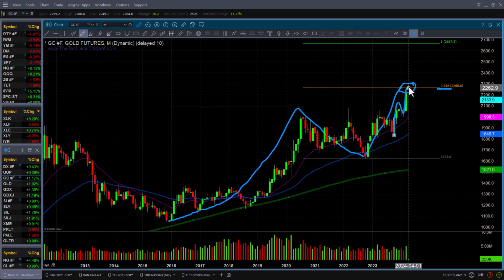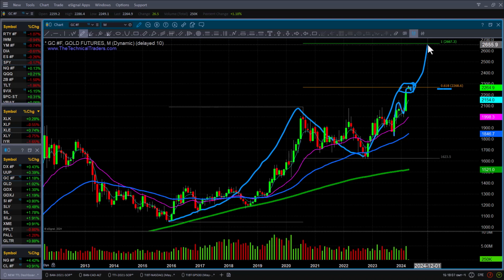Maybe we're going to have a pause here for a couple days or a couple bars. This is a monthly chart, so it could pause for a month or two based on this huge chart pattern. And then it's showing it to head up to around $2,600, $2,700. So we might see gold continue to extend.